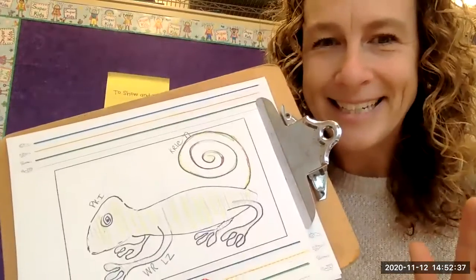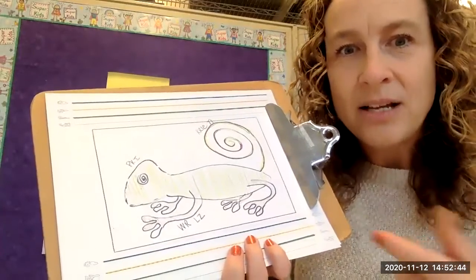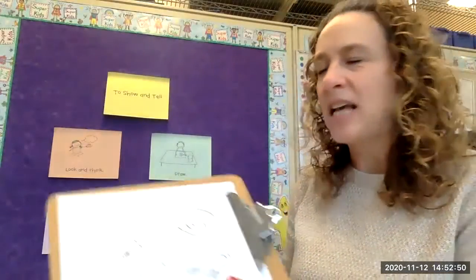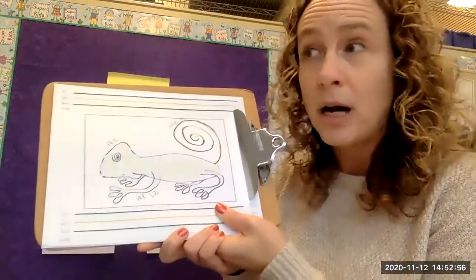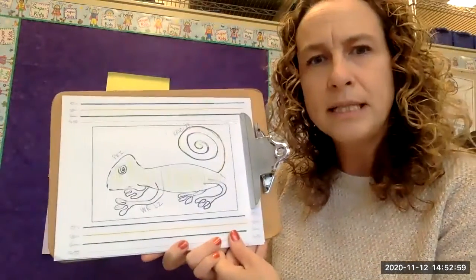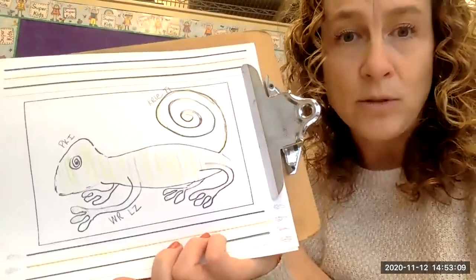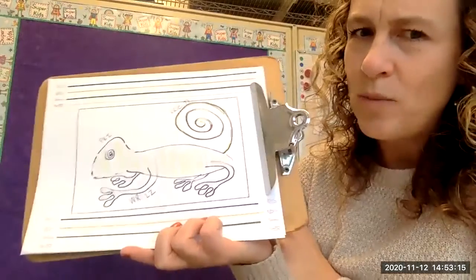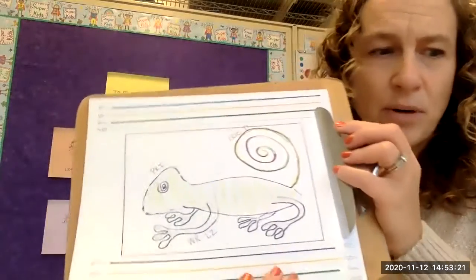Don't do it. When you're doing your writing, there's a couple things that you can ask yourself so that you can add more to your writing. So maybe you're going to ask yourself, what does this chameleon do? Well, you'll be asking about your object. I'm asking about my object. What does this chameleon do? Well, let me tell you. My chameleon sits on my papers and holds my papers down so that they don't fly all over the place. So maybe if I'm adding to my writing, I might need to show how my chameleon sits on the paper.